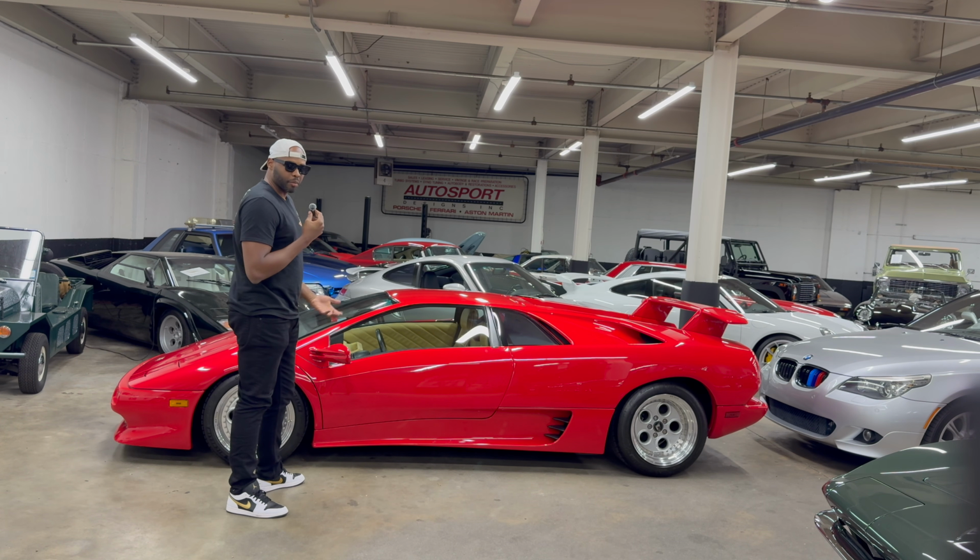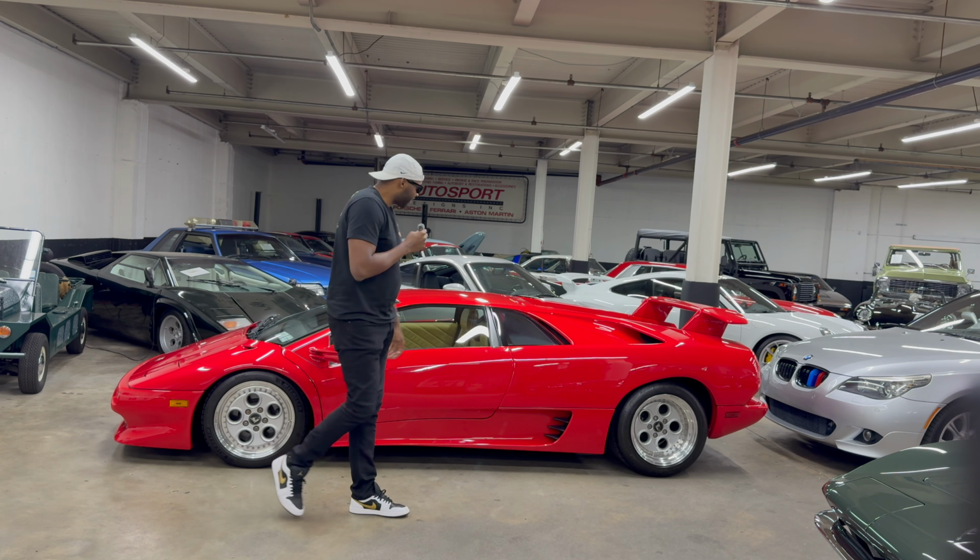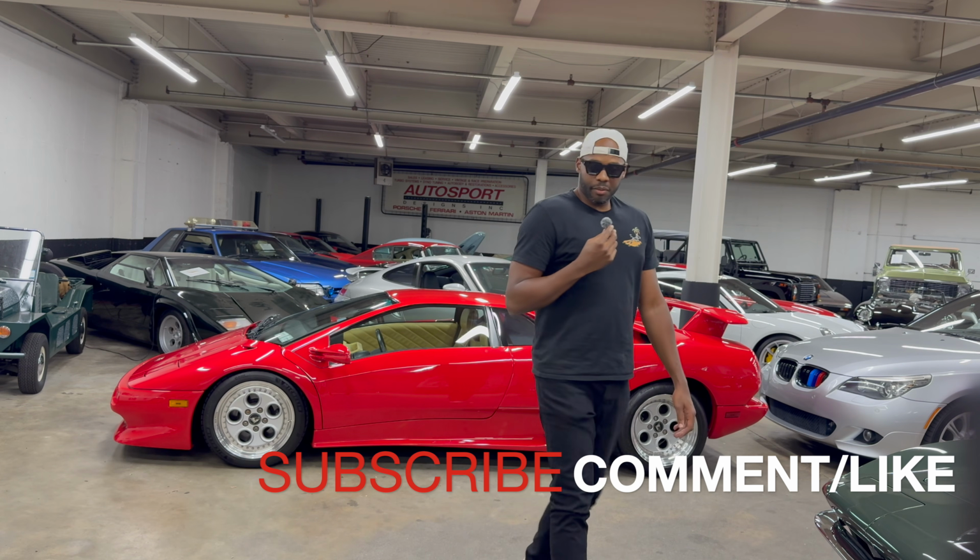Still a cool car, but I probably prefer a Porsche because it's probably the only car that I fit in comfortably. But there's a Lamborghini Diablo.